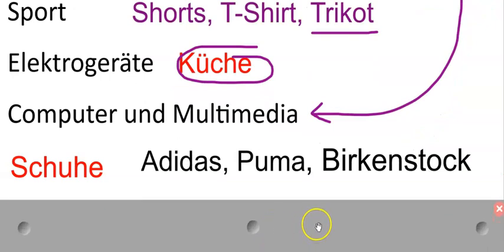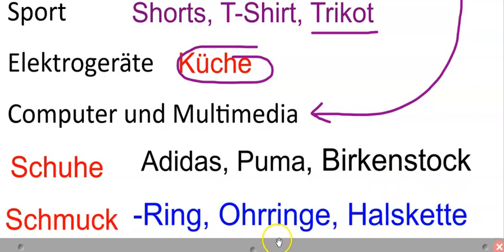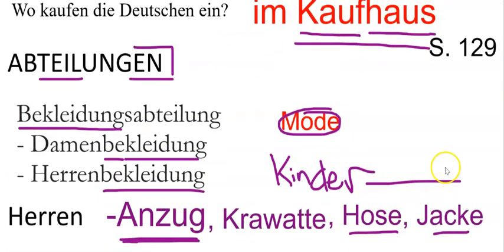And Schuhe, I just put down some German shoe companies. So Adidas, Puma, Birkenstock might be things that you see or use for shoes as well. And oftentimes you'll have the Schmuck, or the jewelry department. So a Ring, Ohrringe, that would be your earrings. A Halskette goes around your Hals, or your throat or your neck. So that's a necklace. So just a few various different departments, Abteilungen in einem Kaufhaus, and what you might find there.